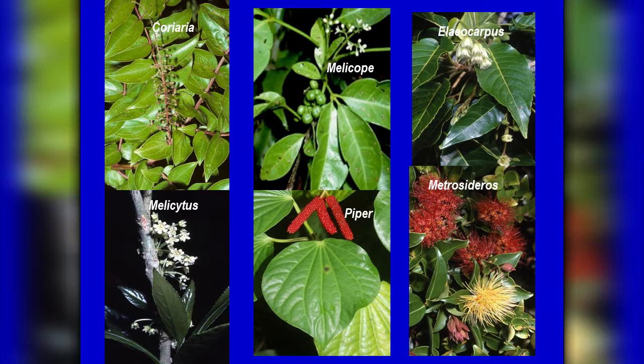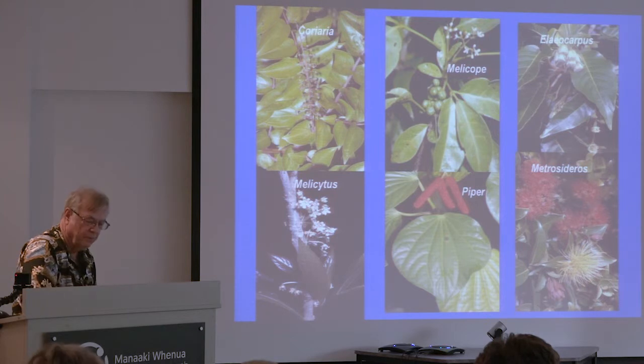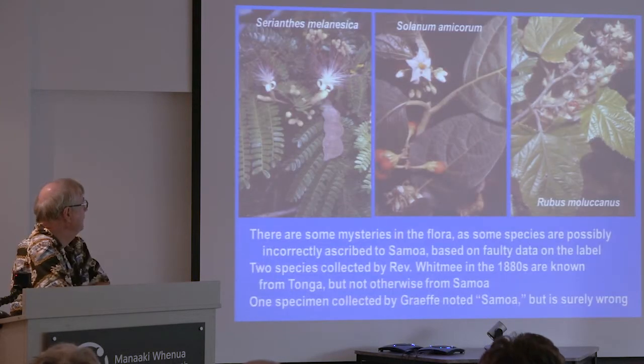And that one, you probably recognize by the fringed petals, Elaeocarpus. There's one high elevation species, but there's actually a low elevation species as well. This one, Melicope. And this one is pretty obvious, Piper, and of course this one, Metrosideros. So most of these plants occur at their high elevations, and you would feel more at home botanizing up there.